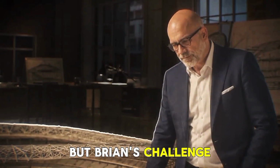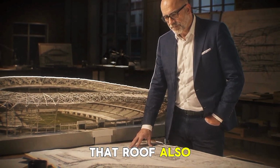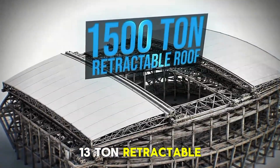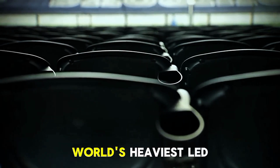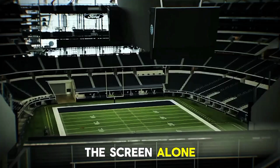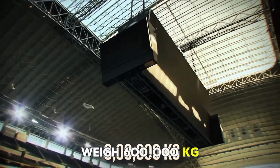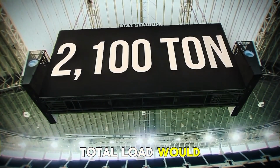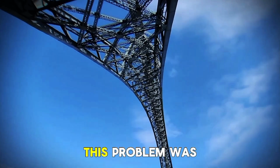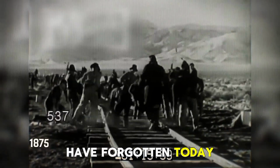But Brian's challenge wasn't limited to designing a pillar-free roof. That roof also had to support not only a 1,500-ton retractable roof, but also the world's heaviest LED screen hanging from it. The screen alone was calculated to weigh 600,000 kilograms. That meant the total load would reach 2,100 tons. The solution to this problem was hidden in a structure from history that most people have forgotten today.